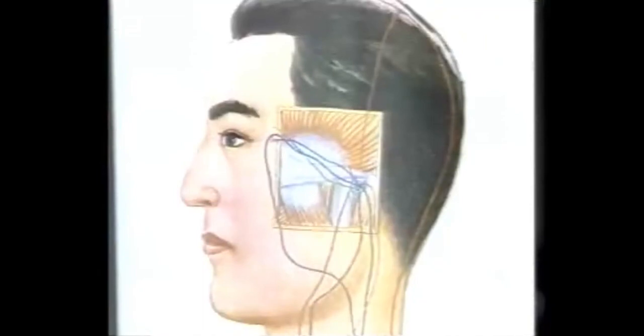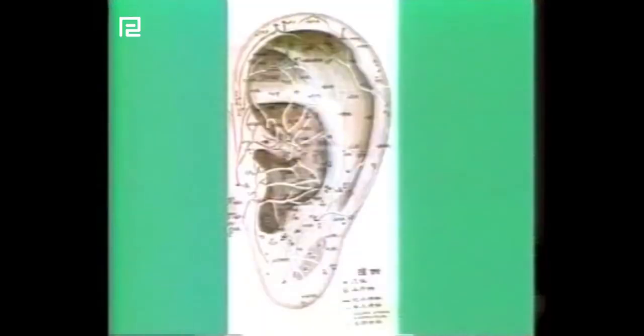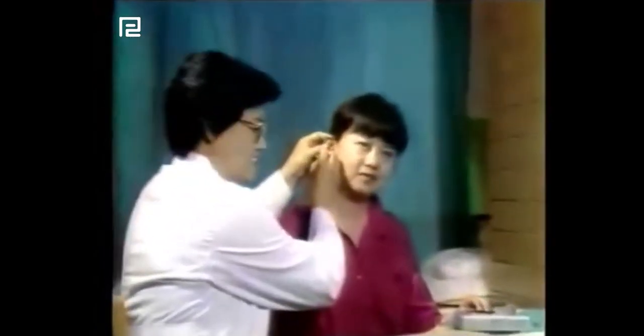How can the ear's auricle reflect the disorders of the whole human body? In the Spiritual Pivot, there is a statement: inspecting the condition of the ear, one knows the nature of disorders. Modern medical research has shown that the auricle does indeed tell information about the whole body. When one falls ill, the relevant ear points will show a series of positive reactions. Auricular diagnosis is based on these signs.